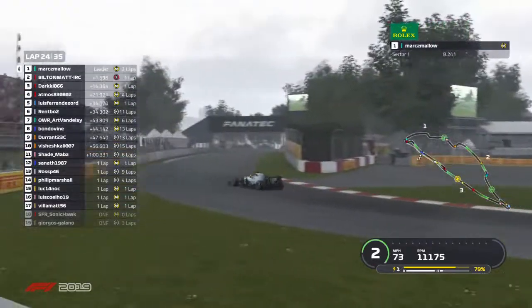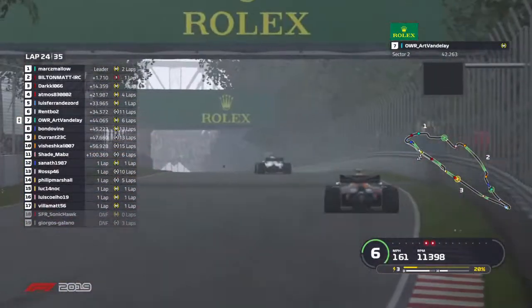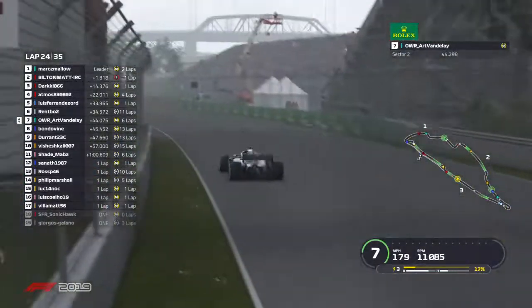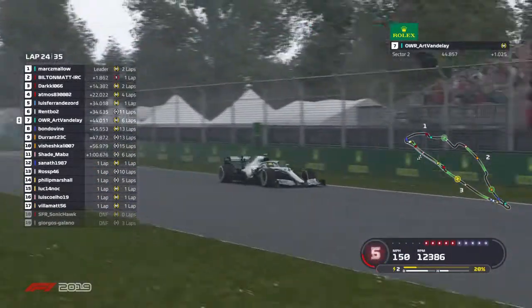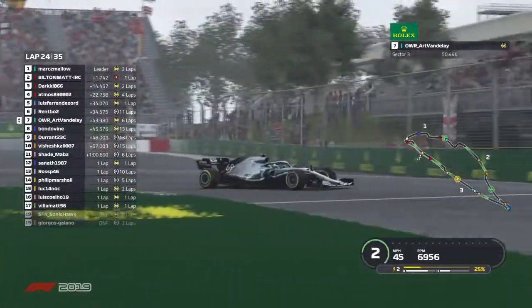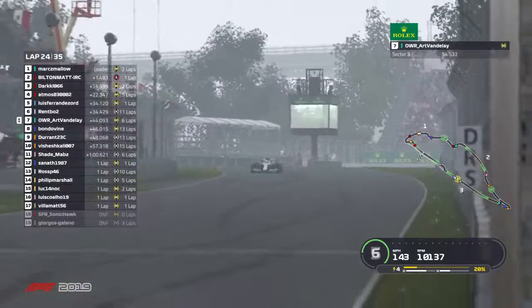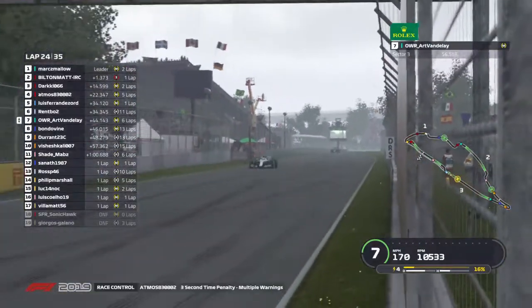So very disappointing. And it looks like we have a new 7th place as OWR overtakes Bondivine. Looked like that was on the straight before 13 and 14, the lovely little chicane. As they come down the straight now, Bondivine looks like they're out of DRS.